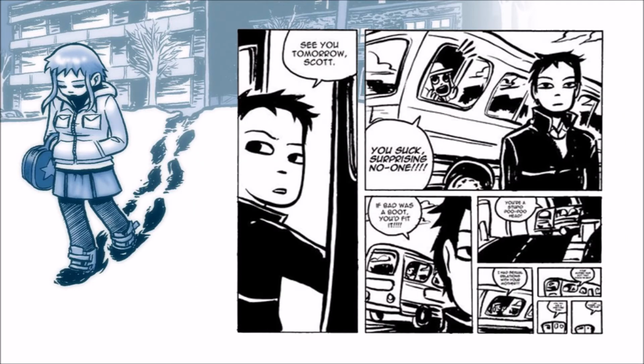One of the most noticeable and creative panel compositions comes early in the book in Chapter 7. Scott and Wallace have an argument on a bus about Scott's two-timing, and when Wallace gets off of the bus, he tells Scott not to come back to their shared abode that night. Scott promptly insults Wallace as the bus drives onward.